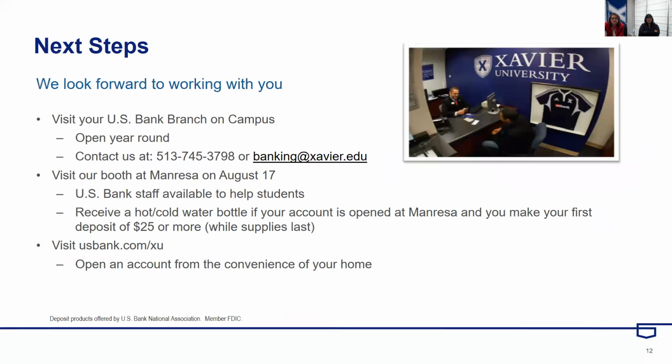All right, just a couple next steps. If you are interested in opening a U.S. Bank checking account, we are open here on campus year-round. It's a full-service branch, open 5 days a week, Monday through Friday. You can open the account by coming into the branch. If you come to campus ahead of time before you move in, feel free to stop in and visit us, and we can get your account set up at that point. If you have questions, please call us at the number on your screen, or send an email to banking@xavier.edu, and we'll make sure to get your questions answered.